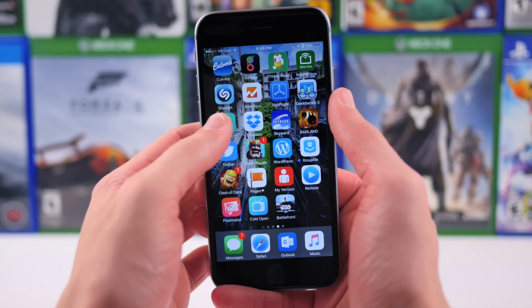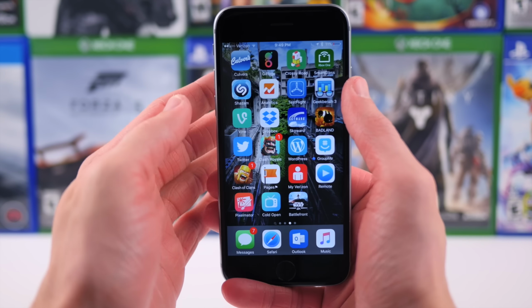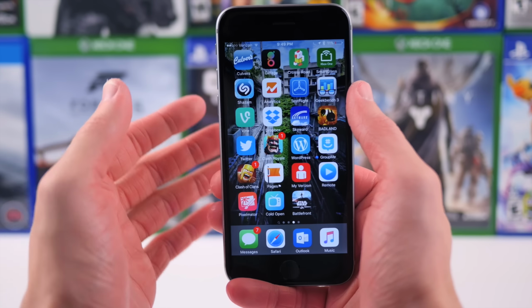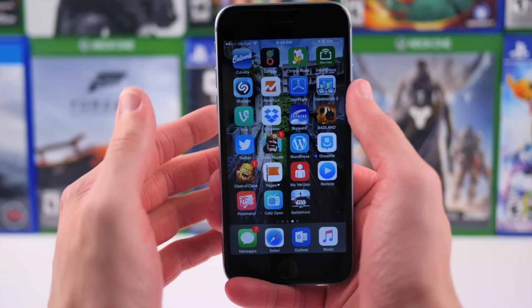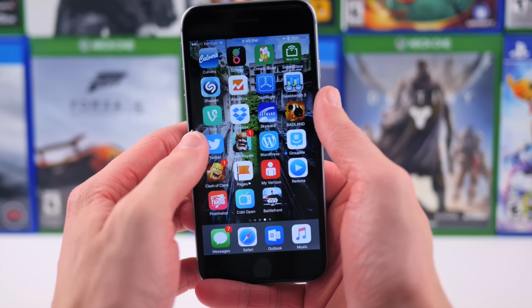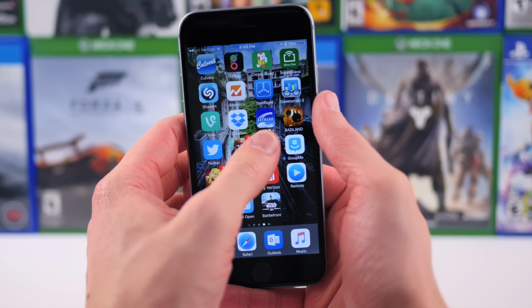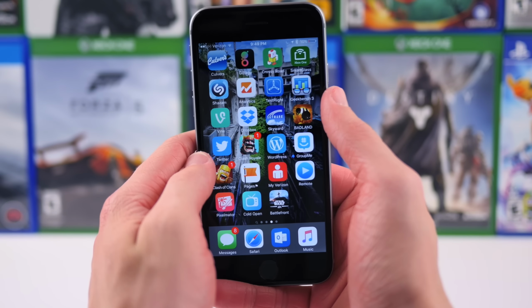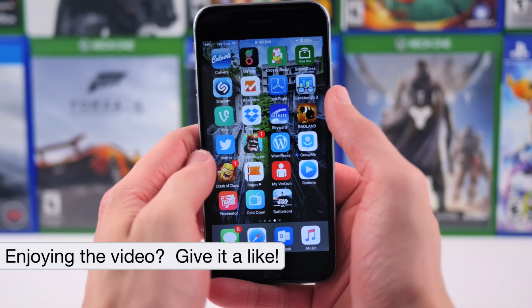Dropbox, of course, is a cloud storage application. I use it constantly to transfer files from here to my iMac, to my MacBook, to my iPad. It works very well, and I think it's still my favorite cloud storage or really wireless storage app out there. Skyward allows me to check grades through my school that I go to. Badland is a beautifully designed iOS game that I play every once in a while.